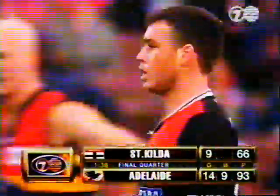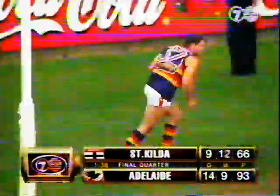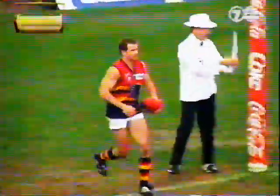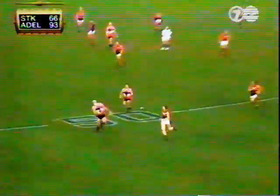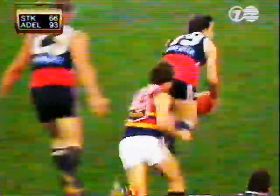It's not as if it's going to get any easier for St Kilda, Drew. After this week, they then take on the Western Bulldogs, Kangaroos, Carlton, and then finish up with round 22 against the West Coast Eagles at the Wacker. That's a fair month of football in anyone's language.